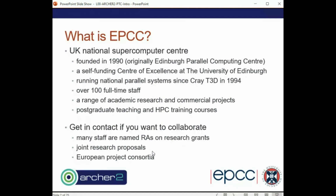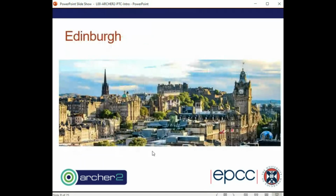Again, get in contact if you want. You might come away from this course and say it'd be nice to collaborate with EPCC in the future. In terms of collaboration, at least with academics, EPCC staff are just like standard research associates. So a lot of EPCC staff are named on other people's research grants as postdocs, effectively, or research projects. A European project consortium is more difficult now, obviously, with the UK's status in the EU, but we have historically done a lot of European projects.